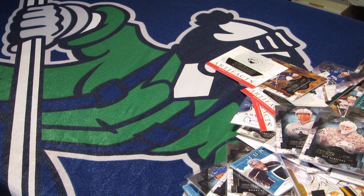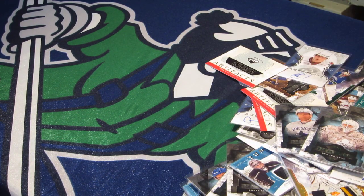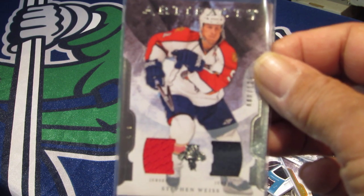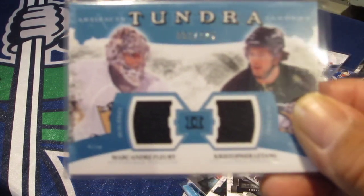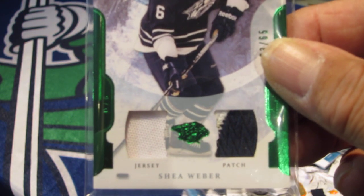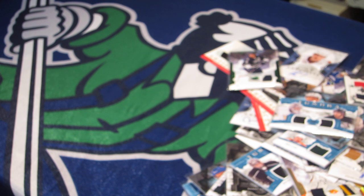Minnesota Wild rookie redemption. Jarkko Immonen autograph card. Base card dual jersey parallel, Steve Weiss. Tundra tandems of Marc-Andre Fleury and Kris Letang. And jersey patch card of Shea Weber, numbered out of 65. Next box.